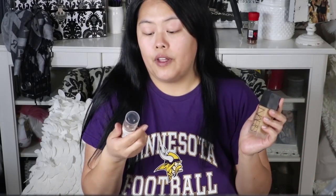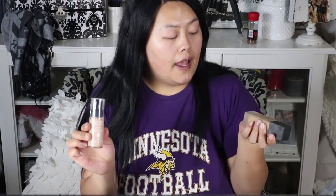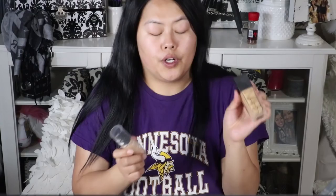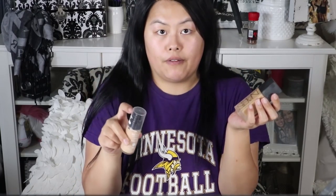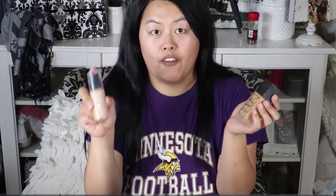Now I also use NARS. The color for the Revlon that I use here is 180, and this one is Medium 3 for NARS. If you notice, the NARS is a bit darker. Typically, I use the Revlon as the base because I love the formula. The NARS is very liquidy. I've done makeup with just the NARS alone, but I prefer the base of this one here. So I'll pump a few of the NARS in there as well.